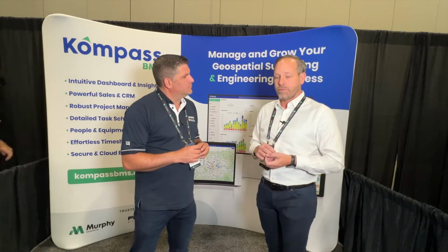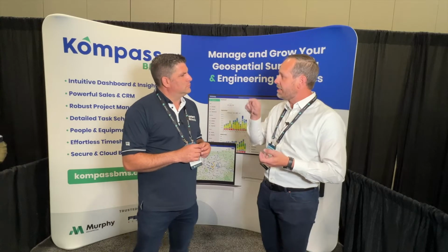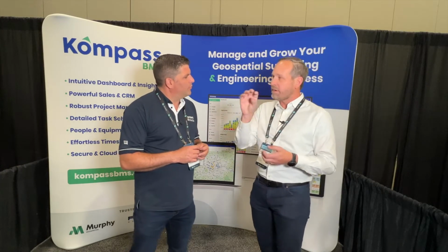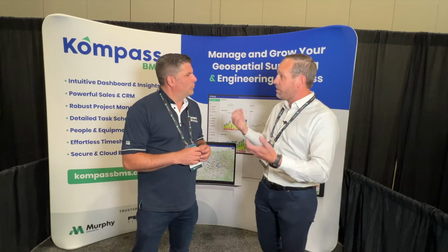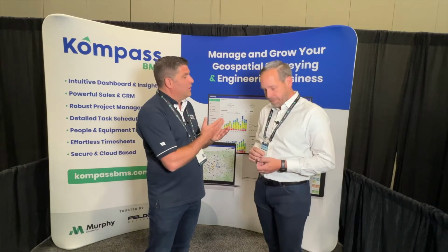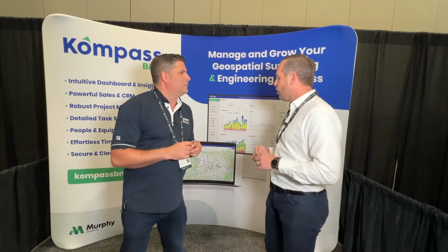So already the estimator or sales guy can mark out exactly which area needs to be surveyed. No more confusion about what the outlines are. The surveyors can also, on site on the phone, see, all right, this needs to be surveyed. Via your phone, you're literally connected. It's all cloud-based, so you can access it on your phone. You can access it from home.